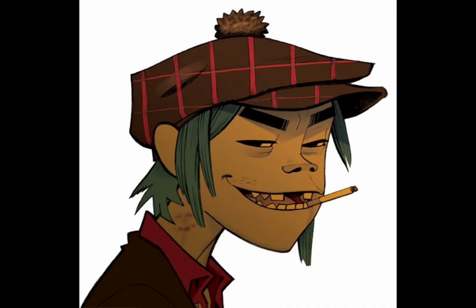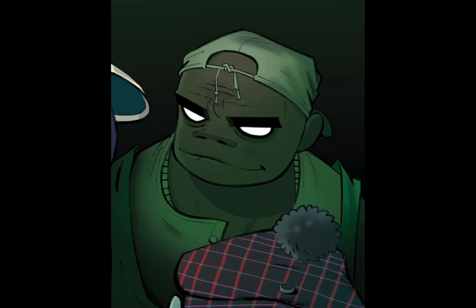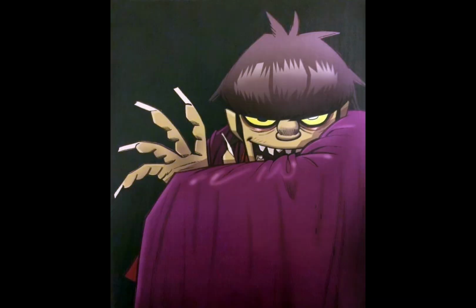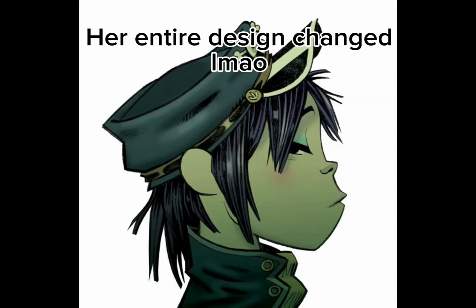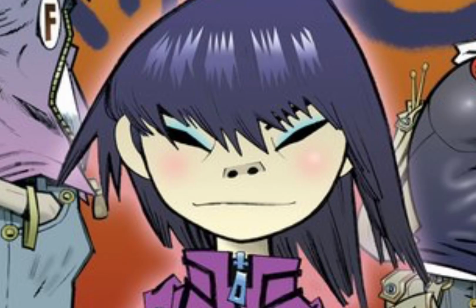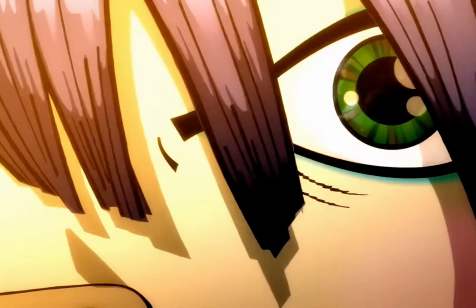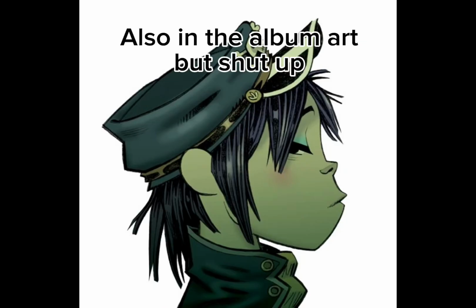Facial features have also stayed the same with mouths and noses, but eyes have changed a bit. Eyes for Tootie and Russell mostly stayed the same, and Murdoch's are now just sometimes tinted yellow a bit, but Noodle's have changed a lot. Most of the time her hair is covering her eyes, or again we either see them as closed or dots, but in one of the first shots of the El Manana video, we can see one of Noodle's eyes.